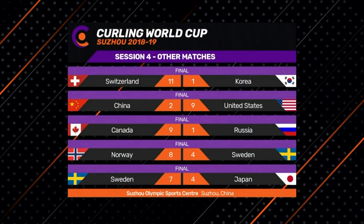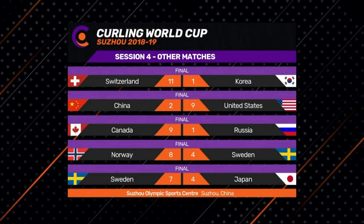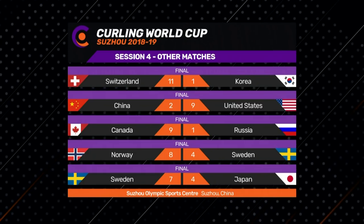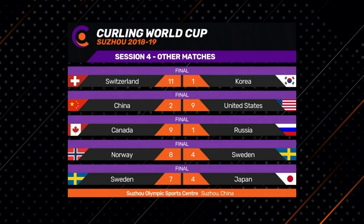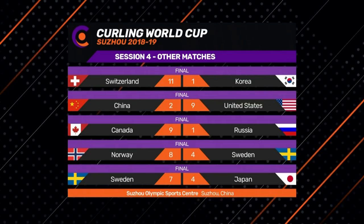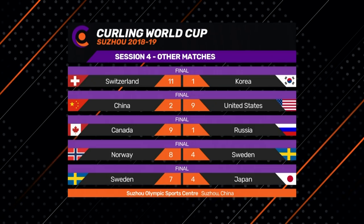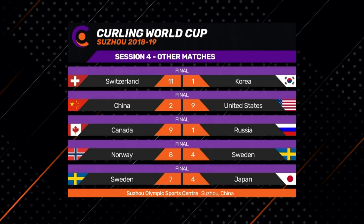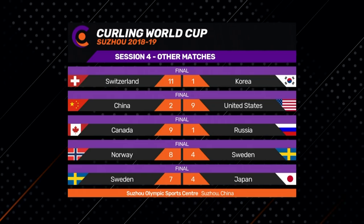And rounding out our session four matches. In mixed doubles, Switzerland 11-1 winners over Korea. United States 9-2 winners over China. Canada 9-1 over Russia. Norway with an 8-4 victory over Sweden. And in the women's competition, Sweden were 7-4 winners over Japan here in Suzhou.